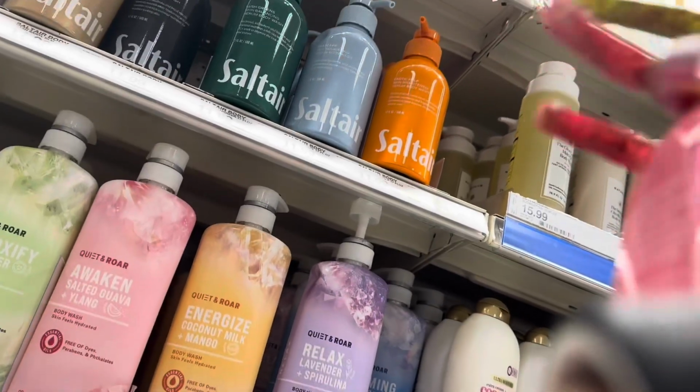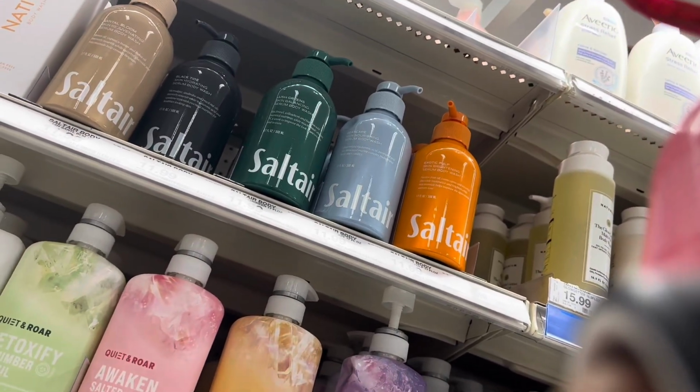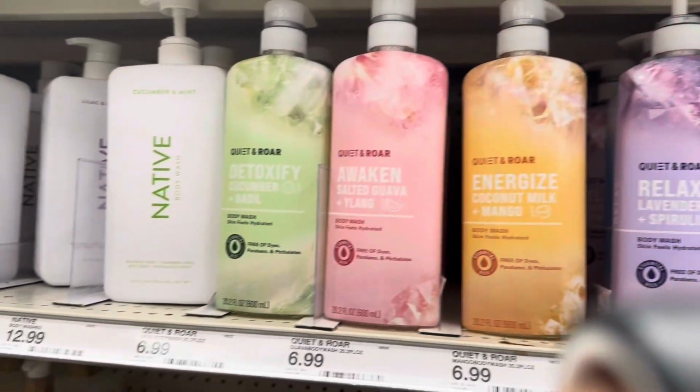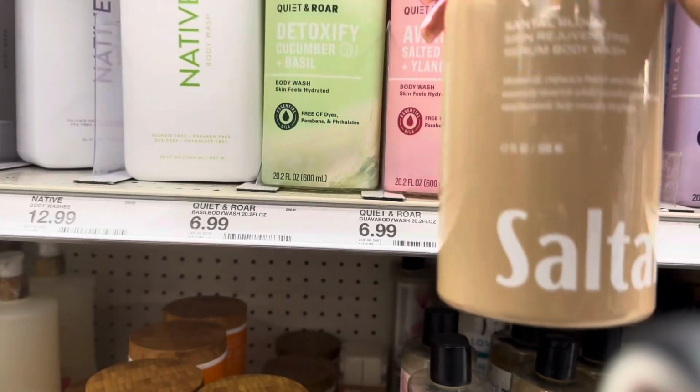So I'm smelling the pink one, which most people hyped up. It smells good, but I'm not going to get it because it was open. Can y'all please stop opening this junk when y'all go to these stores? Please. All right, $11.99 is probably the most I've ever spent for a body wash, but we're gonna splurge.